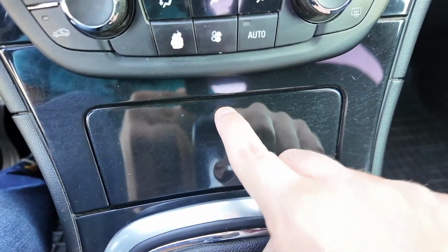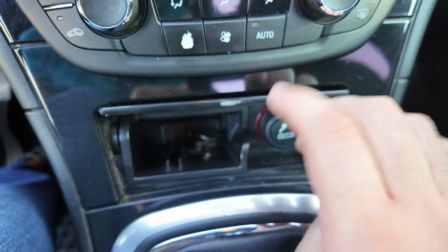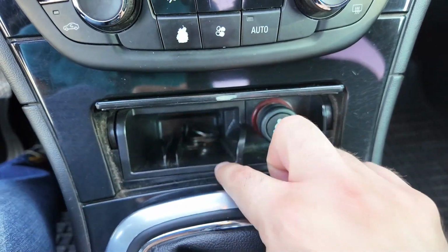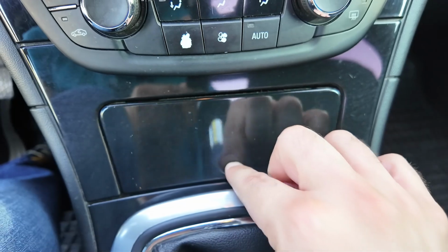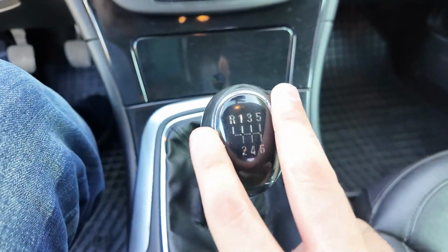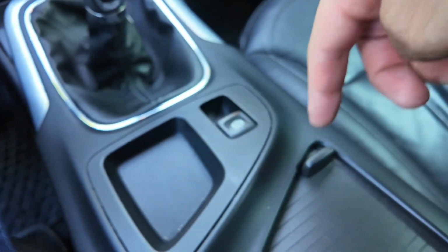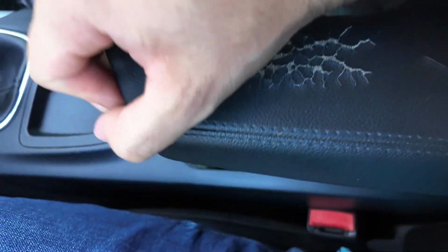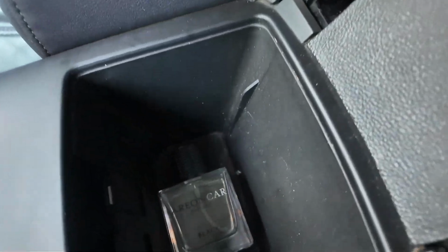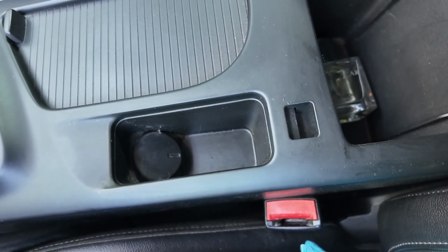Underneath there's another space, another cubby space. Actually, I managed to open it. More like a cigarette lighter and an ashtray over here. Behind that you have the control for the manual gearbox, the parking brake with a small cubby. The cup holders are on the right side, and again they're adjustable. And underneath the armrest you have another cubby with a USB port and a second 12-volt outlet.